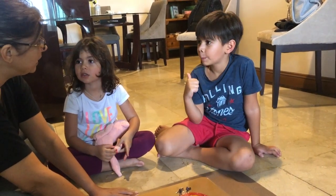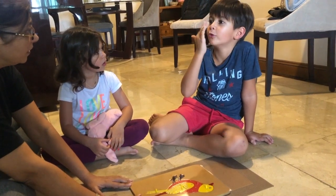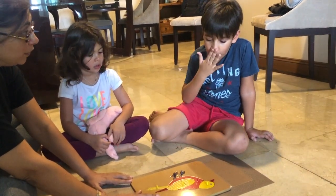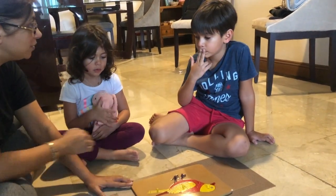Hard. Why do you think the beak is hard and pointy? Because ours is harder to pull. The beak is the mouth. It isn't the nose. The beak is what they eat with. It's hard so they can dig into the soil.